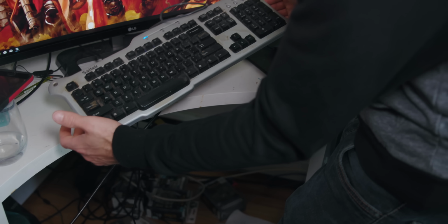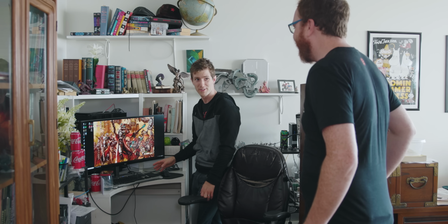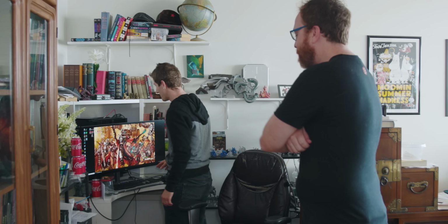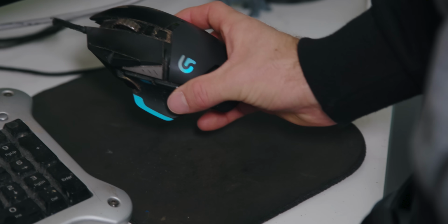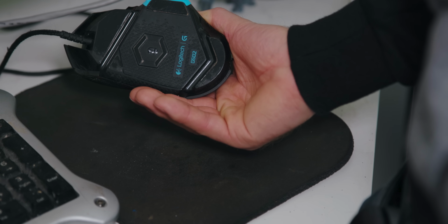Tyler, this keyboard is quite frankly disgusting. Needs to be swapped out, yeah. It is. Or run through the dishwasher, or something, please. It has been with me for a long time. Your computer might actually be the cleanest component of this entire rig. Well, it's the newest.